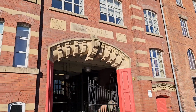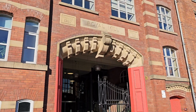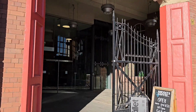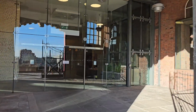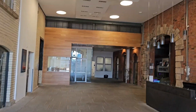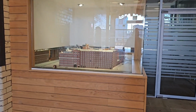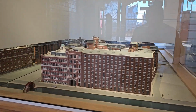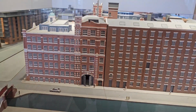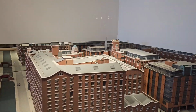All right, y'all, this is the Royal Mill, erected in 1797 and rebuilt in 1912. Now, it is not a mill. These are lofts and businesses, but let's have a sneak peek inside. All right, let's go on in. So this is the lobby, and check this out, y'all. There is a scale model of this building and surrounding buildings. So that's where we just walked in. Wow. How cool is that?